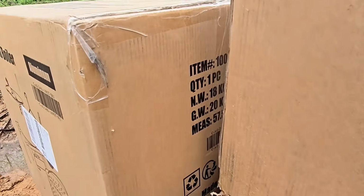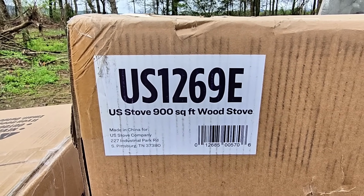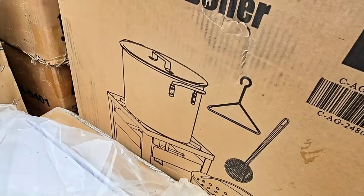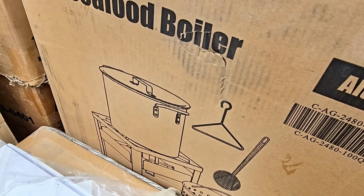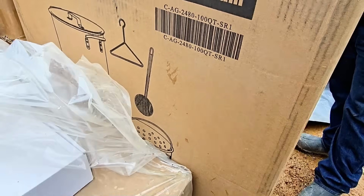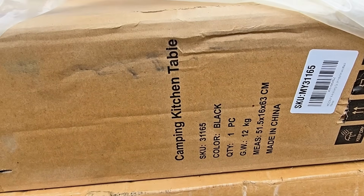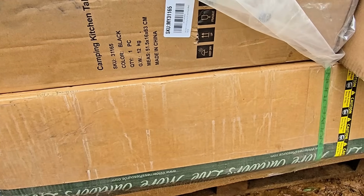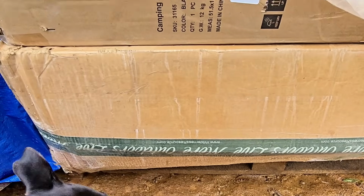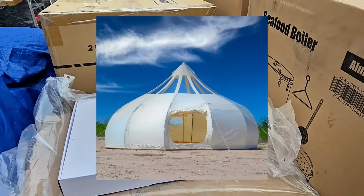Let's go over here so you can see what this is. A wood stove. That is going to be to heat our wash house. Here's a picture on this side. This is a propane big boiler pot that's going to go in our outdoor kitchen. And then down here we have a camping kitchen table. And this thing right down there, you can't see what it is, and it doesn't show any pictures of it, but it is an astral tent that is quite spectacular.